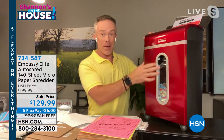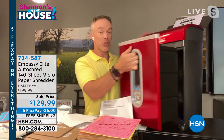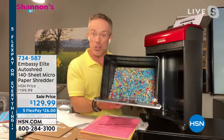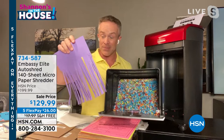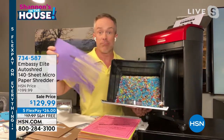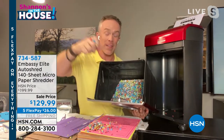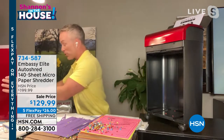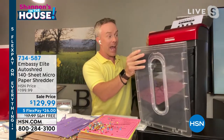So I don't have to worry about taking the lid off anymore. It just fills up this bin. And you're going to notice it fills up the bin a lot less frequently because it's a smaller shred. And that smaller shred is peace of mind. If you're still shredding with something like this from the 70s, you're trusting your credit score, your identity, to 50-year-old technology. You want something this fine and small that cannot be pieced back together. You just got to pick which color you want. Remember, it's the elite model, so you have the shiny finishes. I'm going to throw in a clear bin so you can see what this looks like in action.